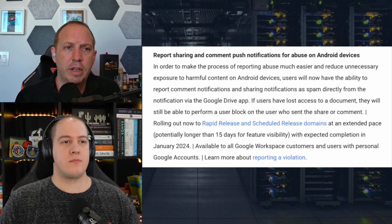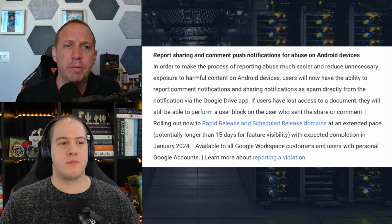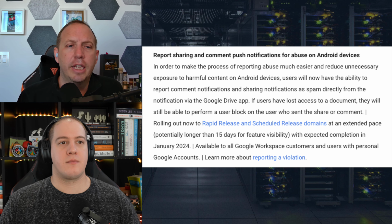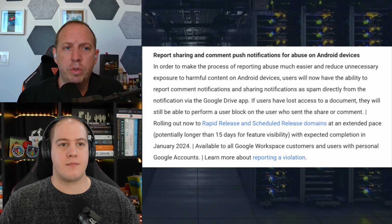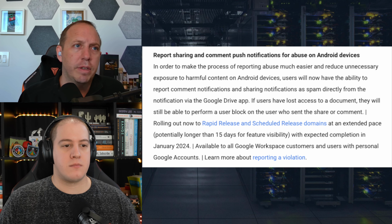So users will now have the ability to report comment notifications and sharing notifications to spam directly from the notification in the Google Drive app. And then also, if users have lost access to a document, they'll still be able to perform a user block on the user who sent the share or comment. And this is rolling out to both rapid release and scheduled release domains on an extended rollout, potentially longer than 15 days for visibility. The expected completion, though, is not going to be until January 2024. And all Workspace customers and personal Google accounts will have access to that.